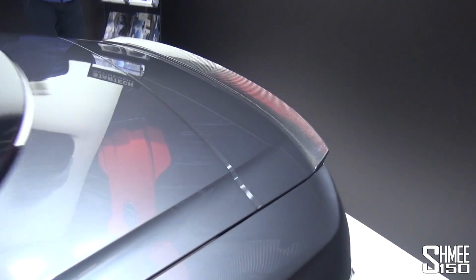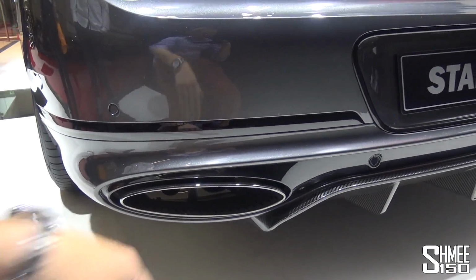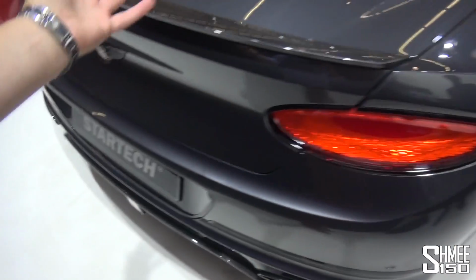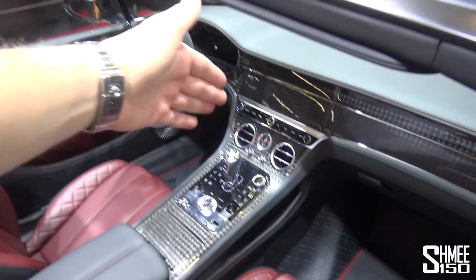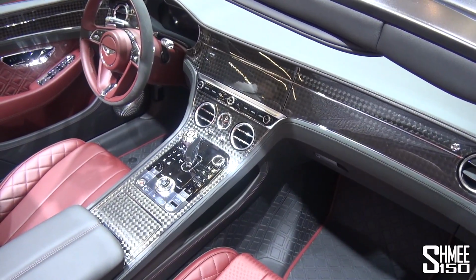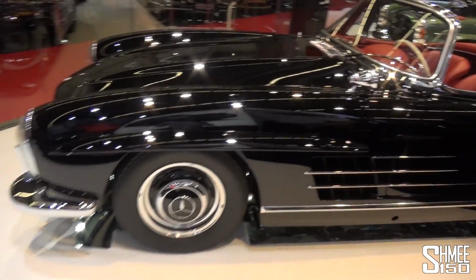If we come around towards the back, we've got a carbon fibre spoiler, and down at the back, a diffuser, as well as a valve-controlled, switchable exhaust system. This is all StarTech, the sister arm of Brabus. On this side, we've got the dual-tone wheels as well, which are really cool. I like this design. Right up my street. Oh, and how can I forget? They've done all of their own carbon fibre that you can see for the inlays and for the dashboard on the car as well. The 300 SL though is a stunning, stunning thing.